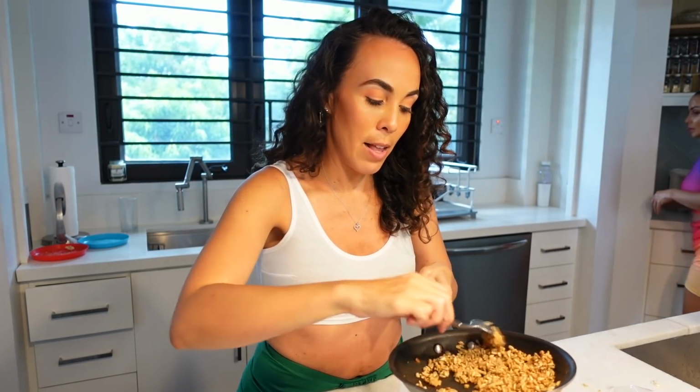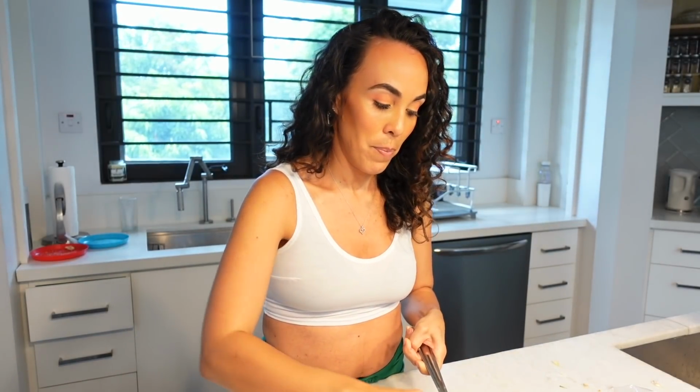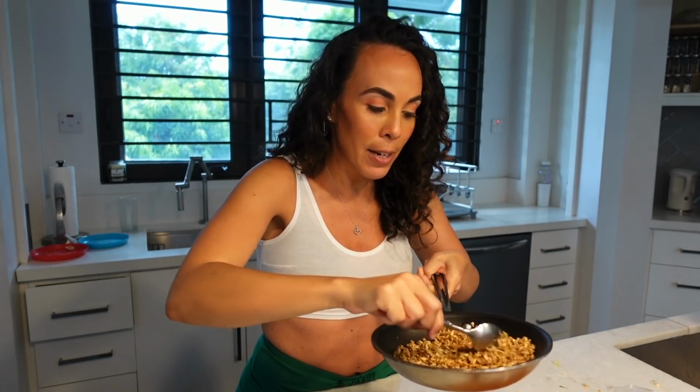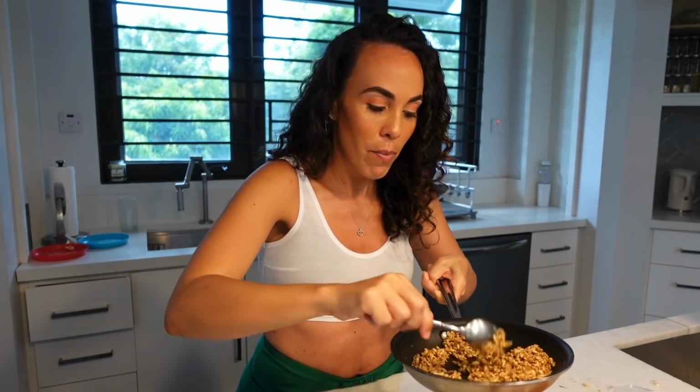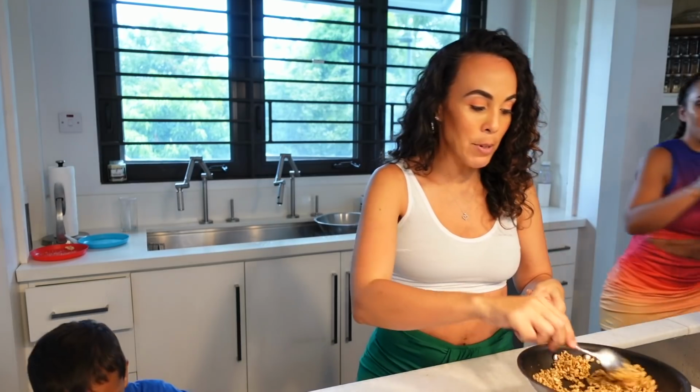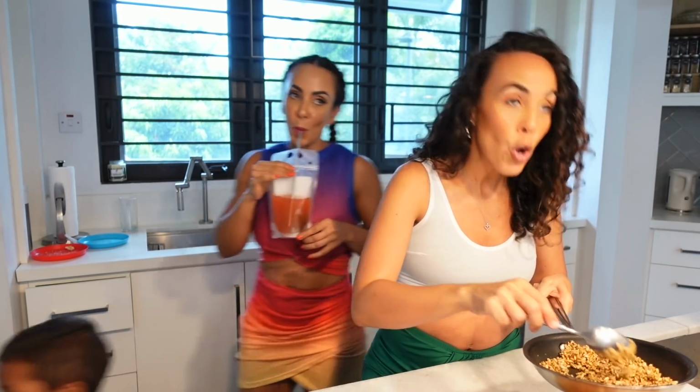So anyway, you wait till the sugar's melted and melted together, and then it's going to form kind of a candy. See how it's sticking to the spoon? It forms kind of a candy. And then, oh man. Alright, so I'm just going to let this cool down now. Cool it down.